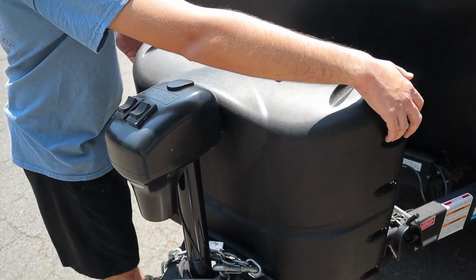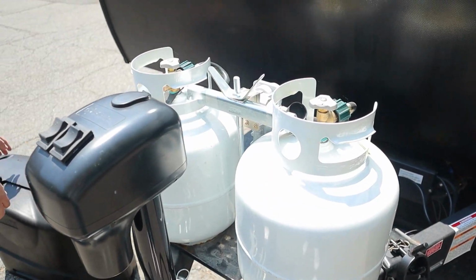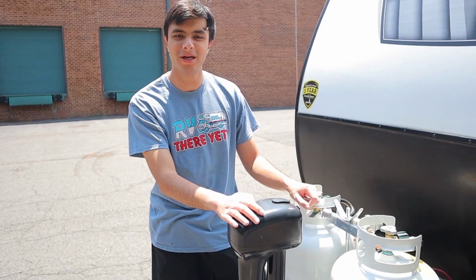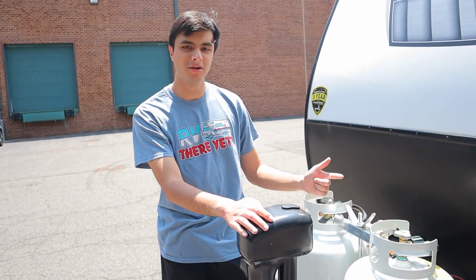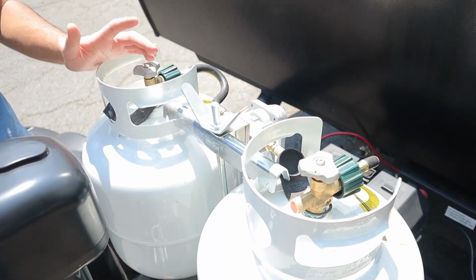We have just two standard 20-pound propane tanks. These should last you a couple of weeks or so before you have to refill them. If you do have to refill them, truck stations and campsites will do that for you. But your propane is going to be powering things like your stove, your hot water, your furnace, as well as your refrigerator when you're not plugged into a campsite.